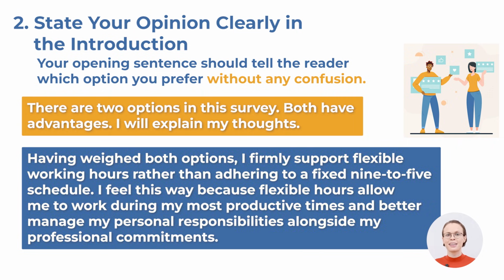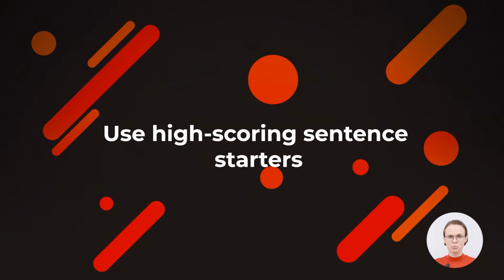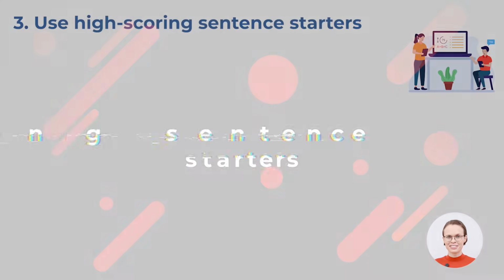As you can see, the second example immediately tells the reader which option the writer prefers and even hints at the reasons why. It's direct, confident, and clear. That's why it's extremely important to state your position right at the beginning. Another effective way to boost your score is by using different ways to start your sentences.